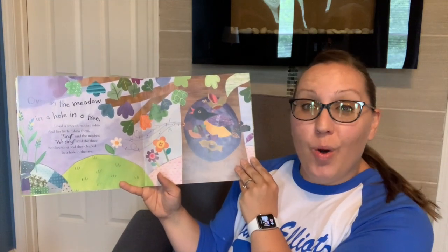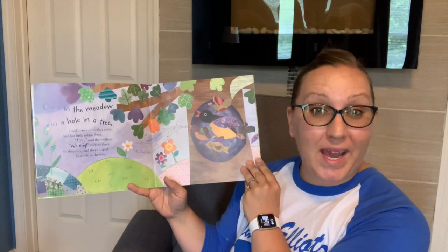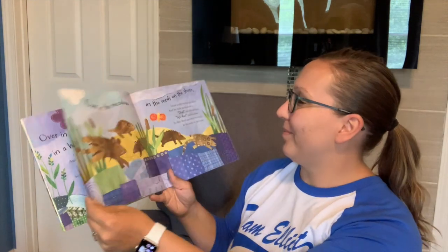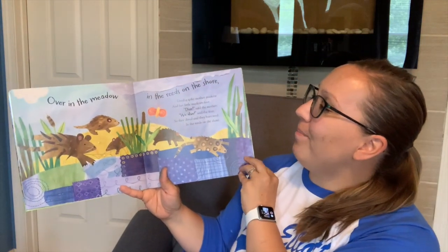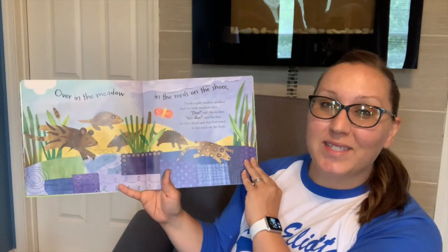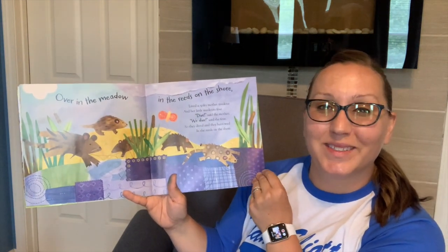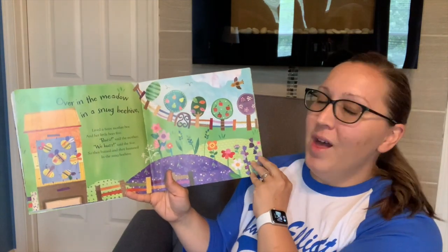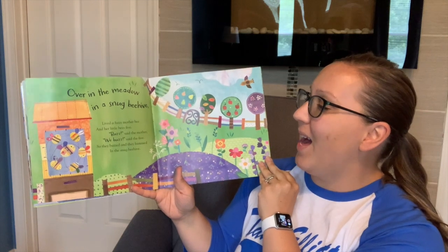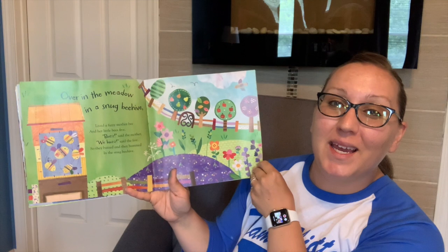Over in the meadow in a hole in a tree lived a smooth mother robin and her little robins three. Sing, said the mother, we sing, said the three. So they sang and they chirped in a hole in the tree. Over in the meadow in the reeds on the shore lived a spiky mother muskrat and her little muskrats four. Dive, said the mother, we dive, said the four. So they dived and they burrowed in the reeds on the shore. Over in the meadow in a snug beehive lived a fuzzy mother bee and her little bees five. Buzz, said the mother, we buzz, said the five. So they buzzed and they hummed in the snug beehive.